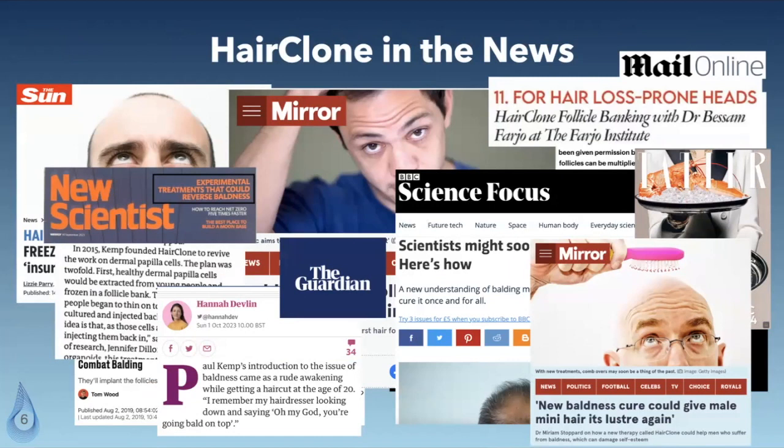Tatler magazine, The Mirror. This is all in the last 6 months. So we've had quite a lot of media coverage recently, and it's a bit of a snowball effect. We're getting a lot of interest recently.